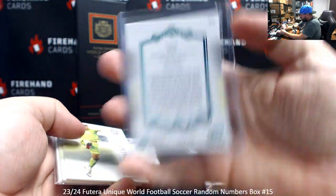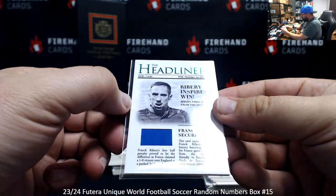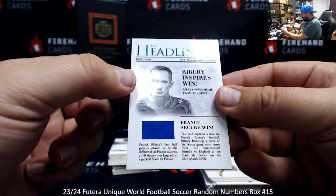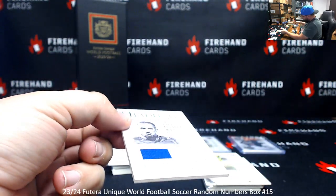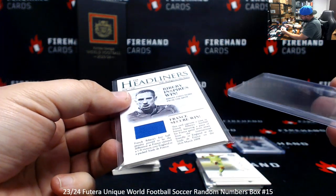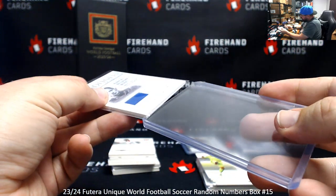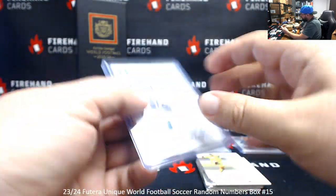Serial number to 40, 39 of 40. Emiliano Martinez and Vinny Jr. Frank Ribéry, headliners relic. International friendly versus England at the Stade de France on the 26th of March 2008. Number 5 of 12 there.